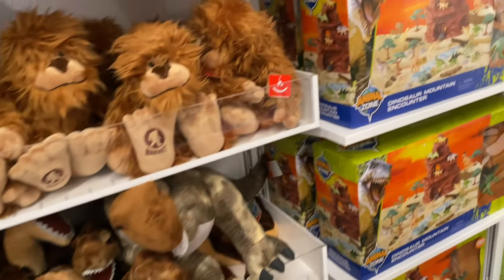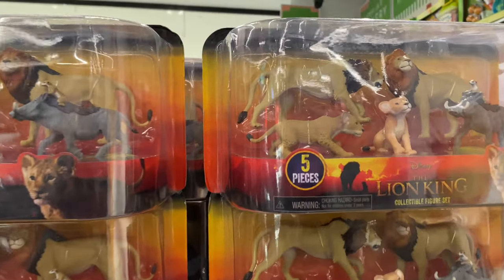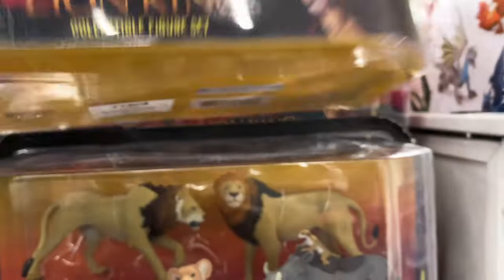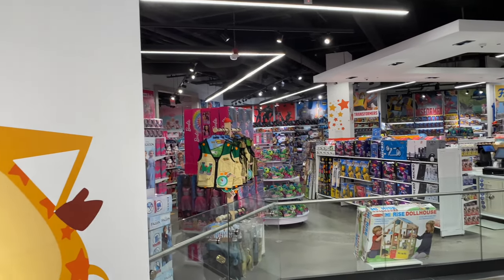Let's see. We got more plushies, more Animal Zone stuff here. We got the Lion King collectible figure set for $12.99. Okay. Hi, giraffe. The giraffe is there. Look at this.